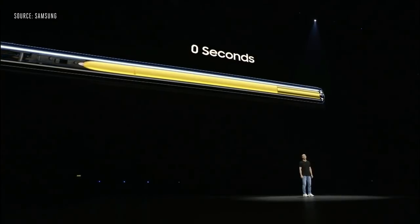I've been controlling this presentation with my S Pen. Right now, we're working with a handful of partners. Soon, we'll open up the SDK to everyone. To charge the S Pen, just put it back in your phone. A full charge takes less than a minute and lasts a whole half hour.